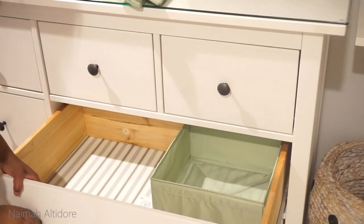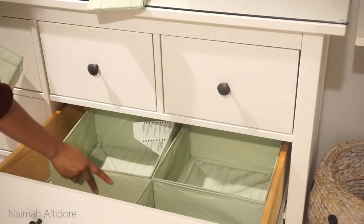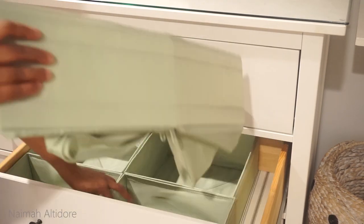So I started making room for baby's clothes. So there's been a lot of rearranging going on. That is why this drawer is empty at this moment.